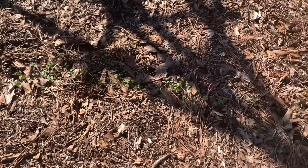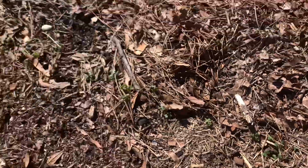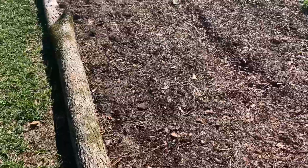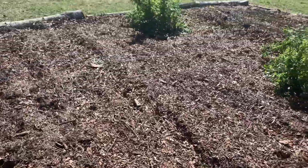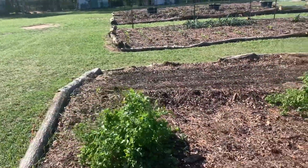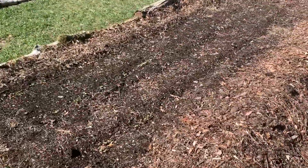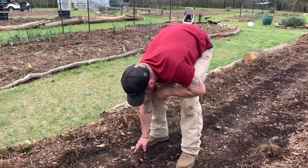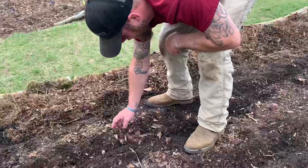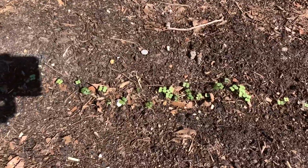So look at all these turnips coming up. We'll have to come in and thin a little bit. He sowed pretty thick. And there's mustards coming up. So that's awesome. All the way down through that way is turnips coming up. And over on this side, he sowed a lot of rutabaga seed. And it's all coming up. We'll have to come through here and thin these too. Rutabagas are coming up nicely.